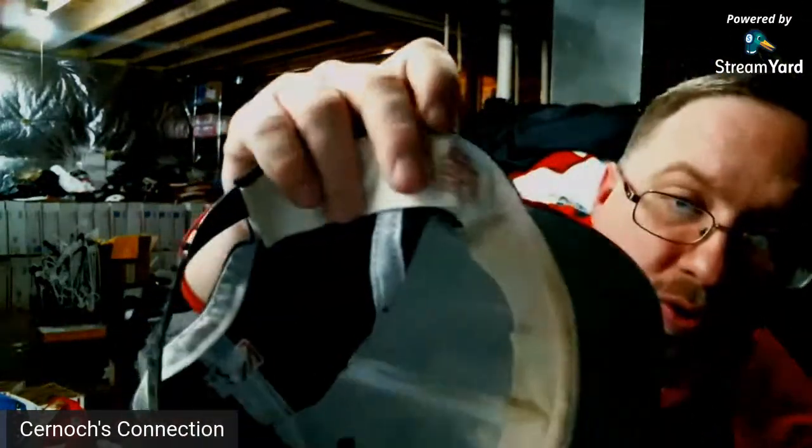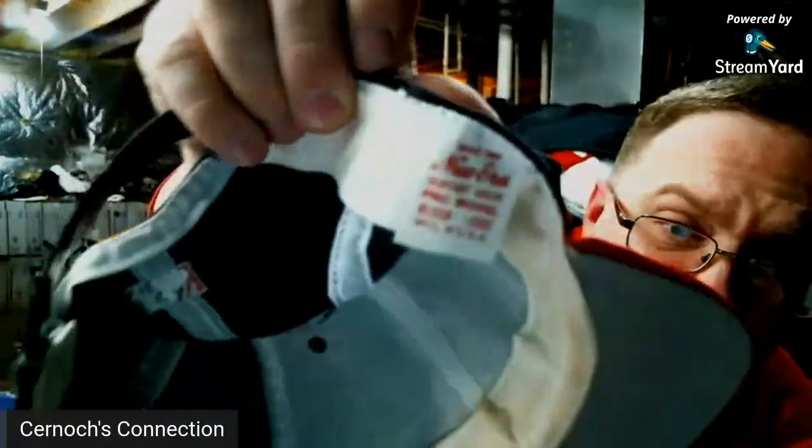Now, here's another thing too. Trade for some hats. Check out this. This is an old school California Angels hat with the old school New Era tag. Now, things like this you want to research. Again, pricing your hats, this is how I price them.